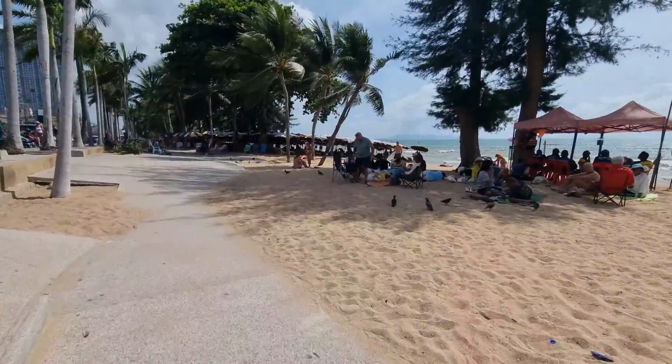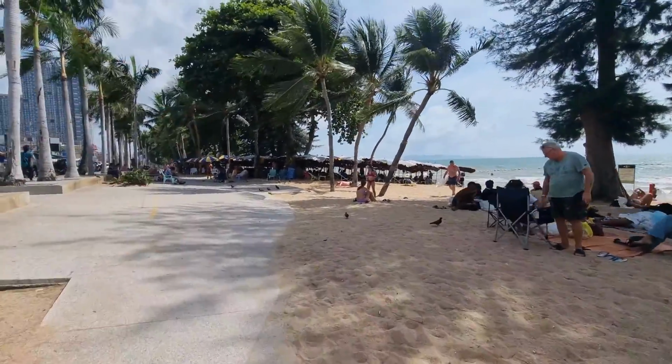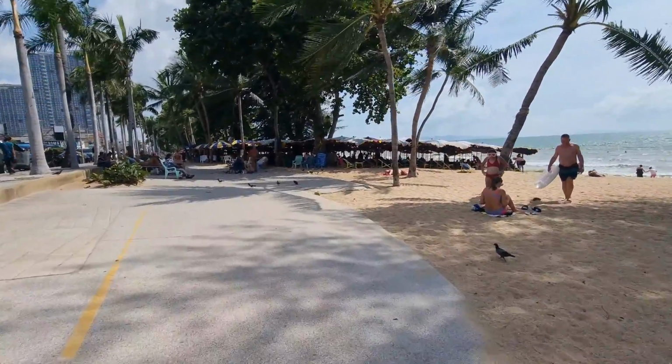Oh yeah, look at the puppers over there. Want to sit on that little piece of cement that's a step there? We got it.